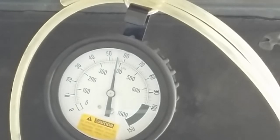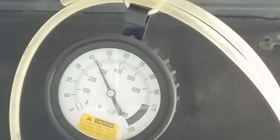So rest pressure is at 55 psi. So I'm gonna hit the injector pulse tester for injector number 1. Let's watch our gauge. Shows about 39 psi for injector number 1.